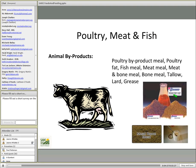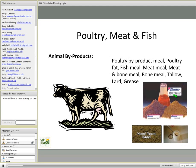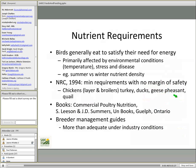Similarly, there are a lot of poultry, meat, and fish byproducts that are waste products of producing fish and poultry and meat products for human consumption, animals that are retired from the dairy industry. These byproducts, again, would be a huge eyesore and waste product in our environment were it not for livestock and poultry to consume these. And these include poultry byproduct meals, poultry fat, fish meal, meat and bone meal, tallow, lard, and grease. And all of these have significant nutrients that can be utilized by livestock and poultry. There's also byproducts of wheat milling to make flour and other food waste streams that are still valuable nutrients for livestock and poultry.